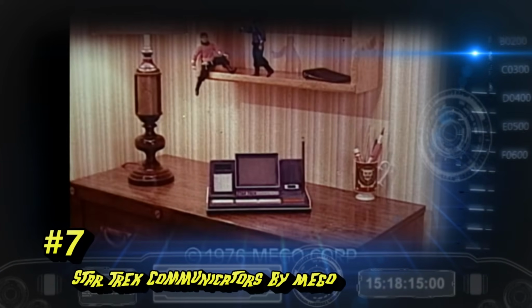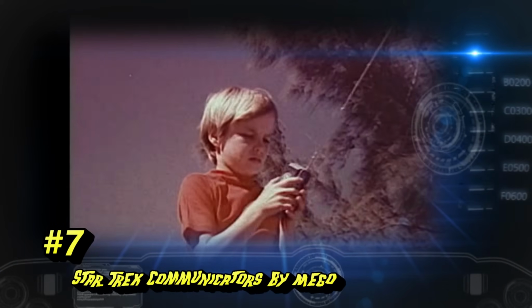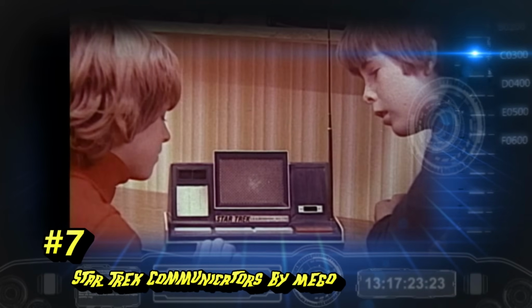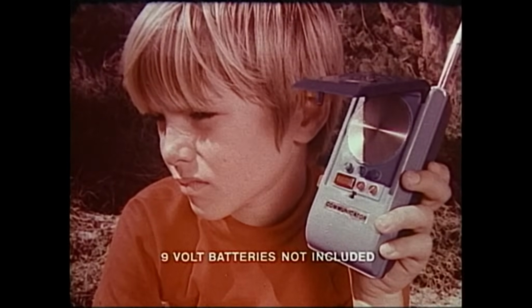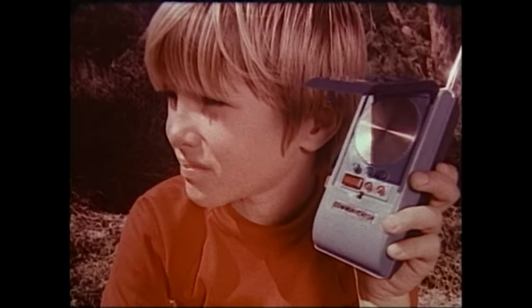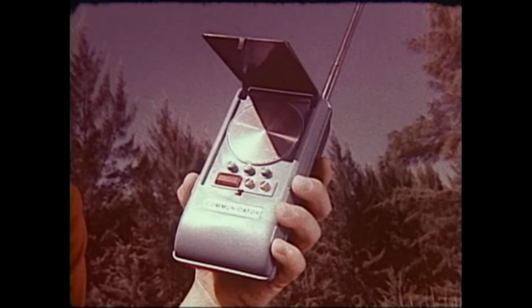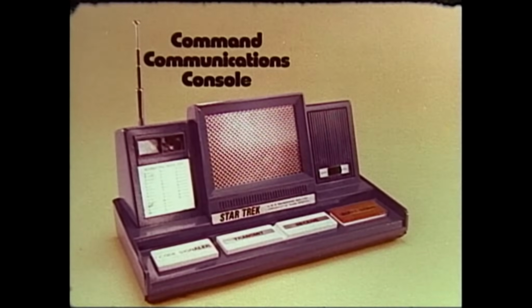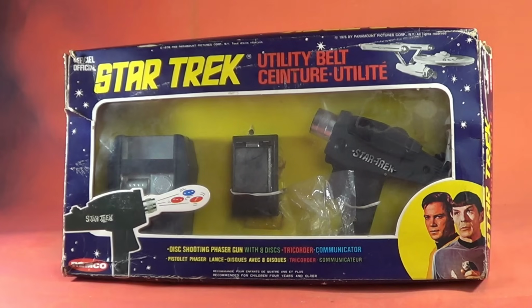Number 7, Mego Star Trek communicators. Okay, let's get this right out of the way. I understand that the electronics these had are pretty crude, and you could find better walkie-talkies at a dollar store right now. However, you have to give every credit for the role-play world that Mego was trying to create with these things. These communicators worked, and they linked to a larger communications console. That was pretty amazing for 1975.